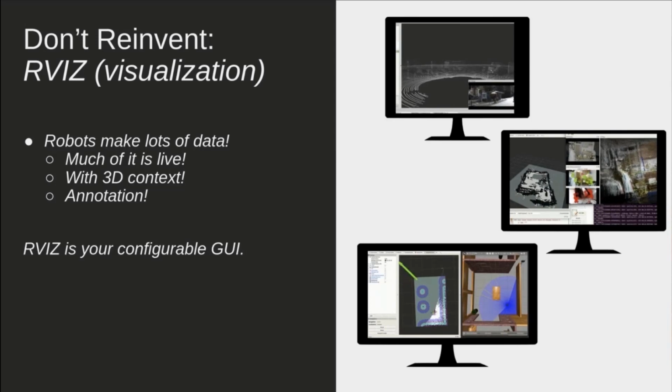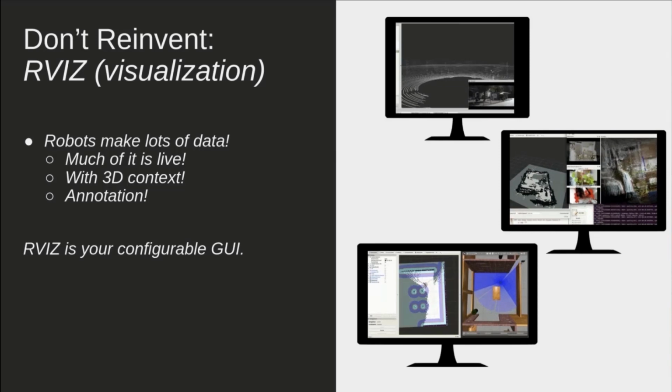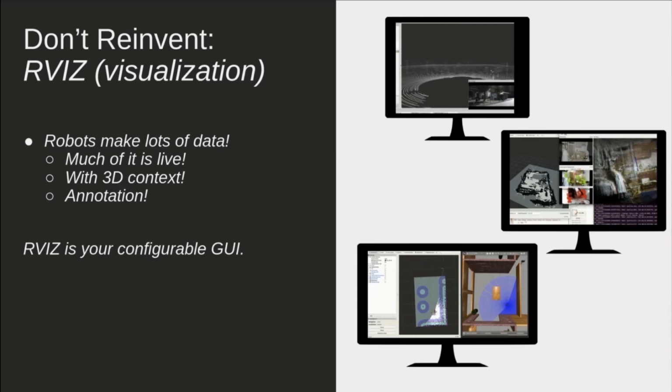So I have a couple examples of applications that have been built with ROS on the right. This is just an indispensable tool because at the end of the day, when you're debugging or building a robot, you can just tap in, see what's going on, build, for lack of a better word, a dashboard about your application that tells you what you need to do or what you need to know. And you can even go in and do a little bit of annotation and control through this interface. So you don't have to reinvent that. That's already there.